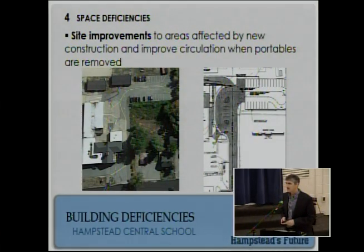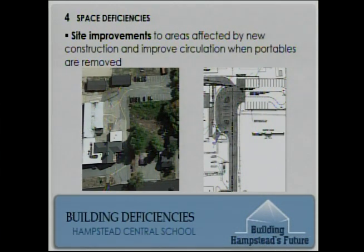Again, on space, there are site improvements that could be done. I failed to mention this earlier, but the portable classrooms, again, are another building deficiency or building efficiency area where a lot of money has been spent over the years to heat and cool those. They are no longer being used at Hampstead Central School. They've brought all of the children into the school, which compounds the space needs within the school. And so that's kind of a first step, but taking away that space also means that they need to have more space for a school.